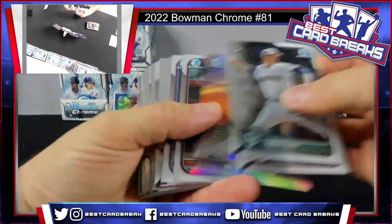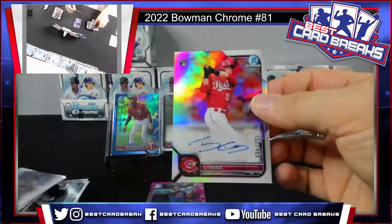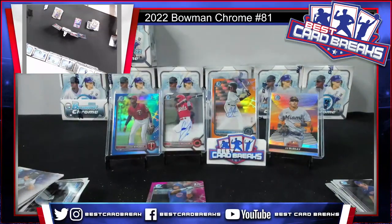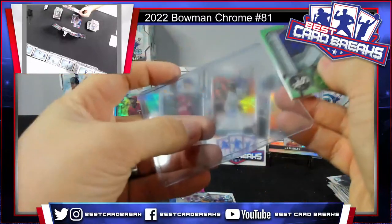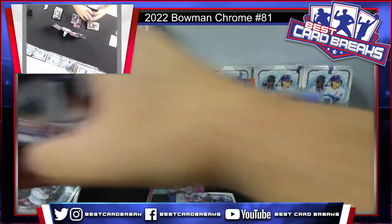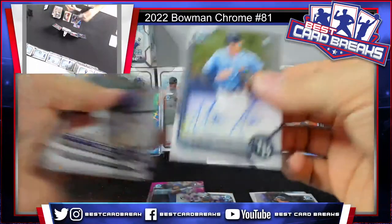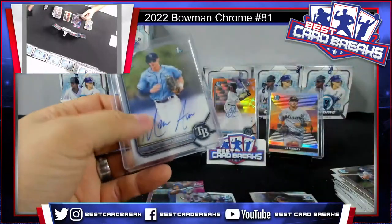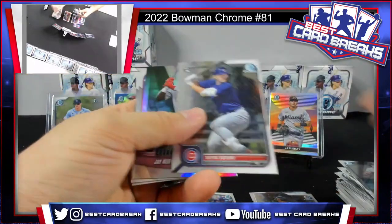Here we go. Nelson Velasquez, Cubbies to 199. And we've got TJ Friedel, rookie auto out of 499. Reds to Todd Holtz. Colson Montgomery to 99 White Sox. Andrew Vaughn out of 499. Mason Auer, nice one, Rays. Kyle Taylor. Hedbert out of 125, Brewcrew. And that's box four.